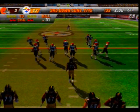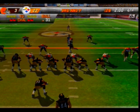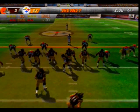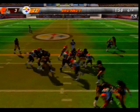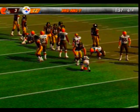Two minutes to go. Ball on the 31-yard line. These third downs haven't been much of an obstacle, and it's helped them take the lead. Watson comes up to make the play at the 35-yard line. Well, that didn't cut it. Now they're looking at fourth down.